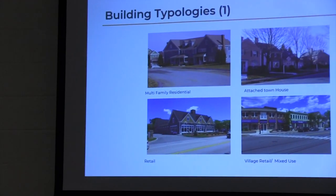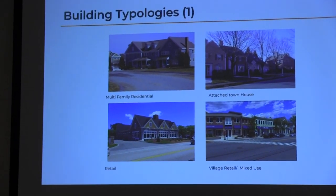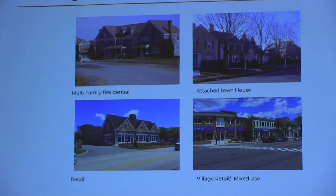You shouldn't have to. You have Route 6 right there. Route 6 is a commercial district. That's what it should be used for. If you don't like it, you should move further south or something.